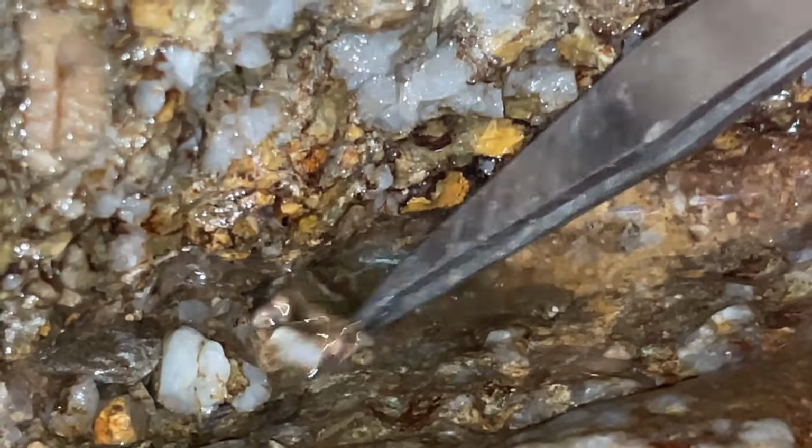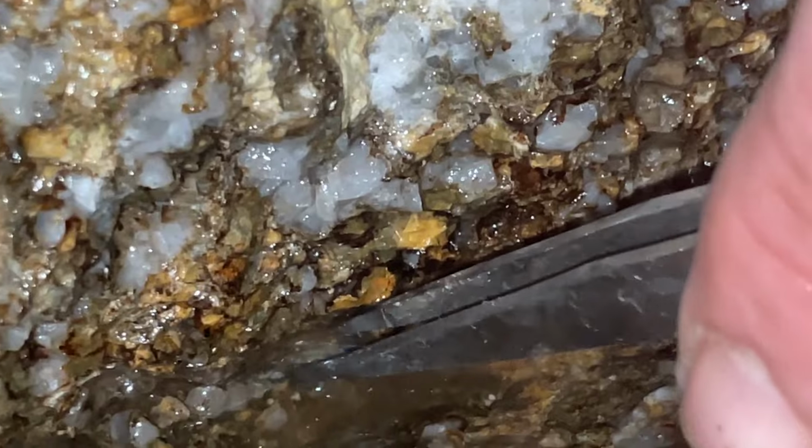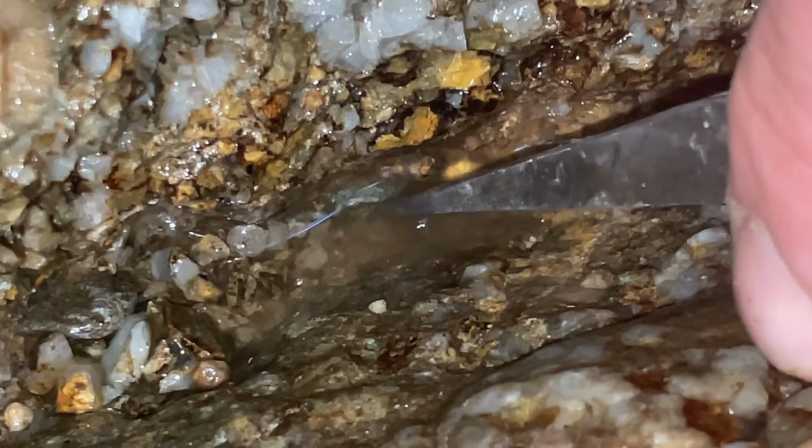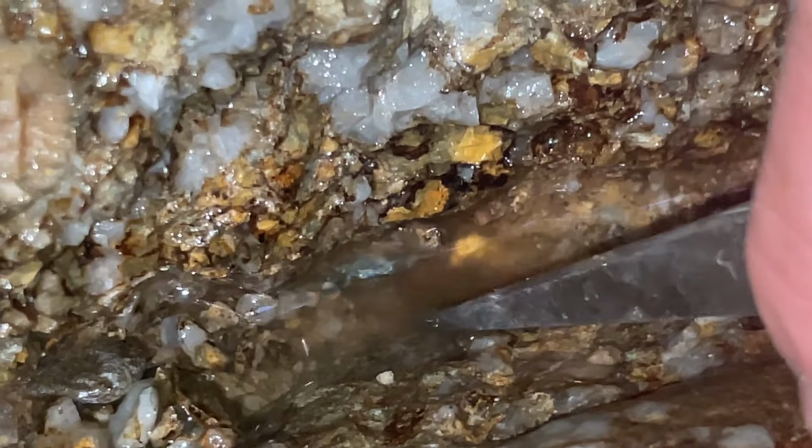I'm just trying to get around it at the moment. Don't damage it. You see, there's a grey rock here. You could possibly pull that rock out. You guys can see how it's right down in the lowest part of that crevice. It's unbelievable the places the gold can go sometimes.